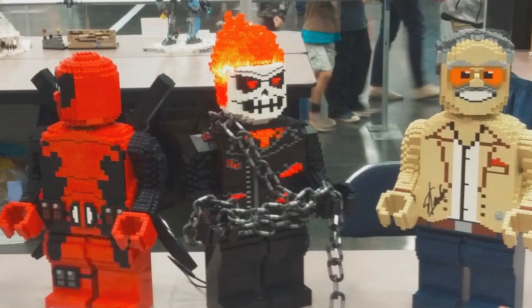Even more, you have a large figure of Deadpool here, as well as Ghost Rider. This one was awesome. It had lighting effects on the inside of it, so the chest and the head lit up. I thought the way the chains were done was also pretty cool. You also have a large figure of Stan Lee back here, which I think was actually signed by Stan Lee, so that is awesome as well.